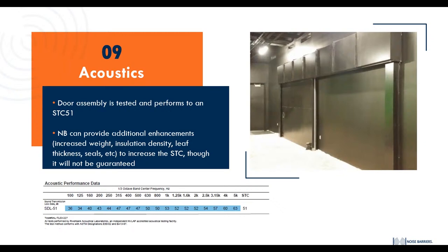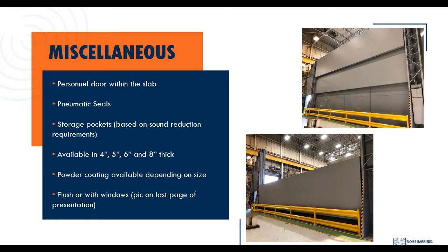And then it's much easier to go down. So if it's a 45 or a 40 requirement, we can get there as well. It's in essence the same door, to be honest, but we do lighten things up just a hair for cost. We can put miscellaneous personnel doors inside the slab so that you don't have to open the door all the time. We do pneumatics. Once we're getting into ISDCs, we do pneumatics. They're much more complicated and expensive, so that's not in our basic STC 51 door.